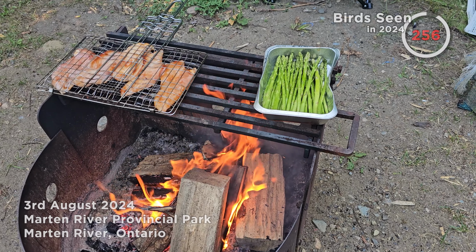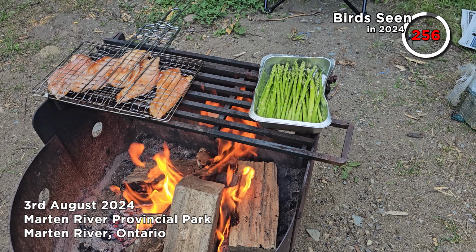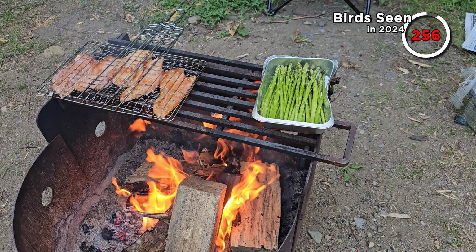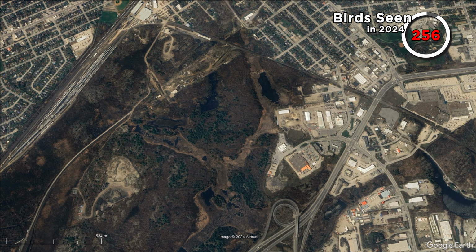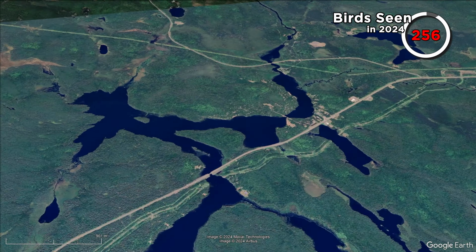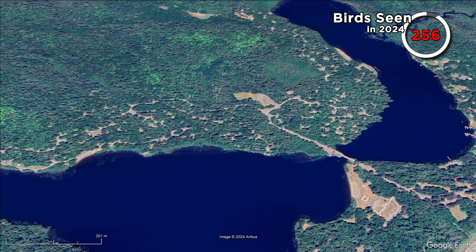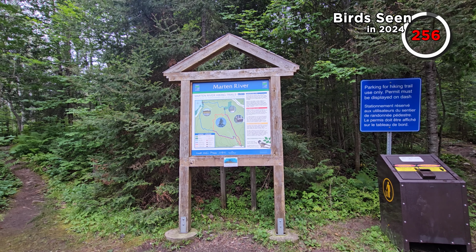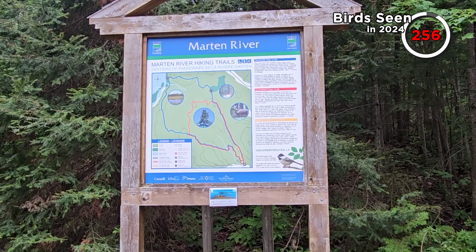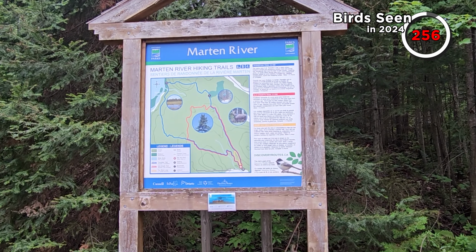We arrived at Marten River and set up camp and had dinner. We'll go birding in the morning, but for now, Marten River Provincial Park is a bit less than maybe an hour further north from North Bay. There's lots of campsites, a river with some beach space, and a few trails of various lengths, sharing the same trailhead as shown here on this map. We did the medium length trail shown here with the orange cut through.